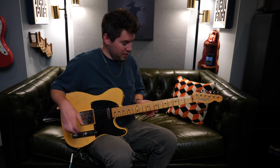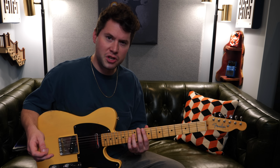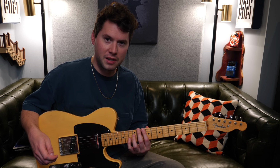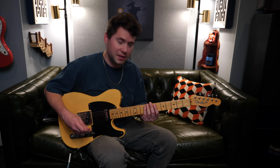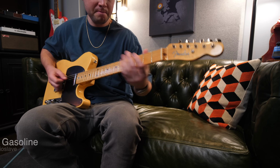Noise gate. Well, this is in drop D, as you can hear. As such, there's going to be a bit of a third position, second position minor pentatonic shift, but that's only due to drop D. It allows you a little bit extra access. And the riff, well, it's Gasoline by Audioslave. Yes, Tom Morello. You should have known when I was tuning down to drop D who I was going for.